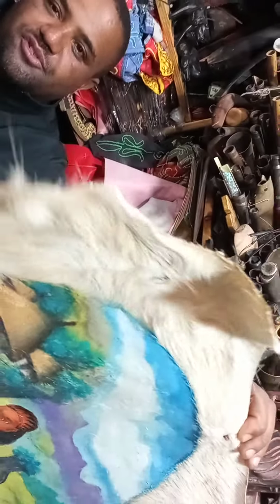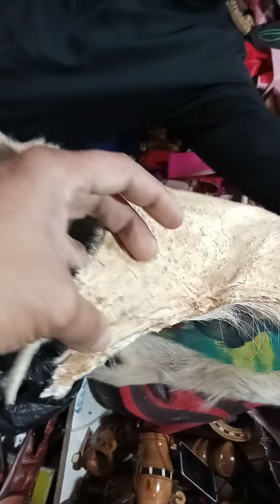What is this, sir? This is goat skin. Goat skin. Open? Open. Yeah, you can see. It's made of goat skin. This one, coffee ceremony. And this is? For carrying water. This is all made of goat fur. Yes, goat skin. You can see goat skin is there.